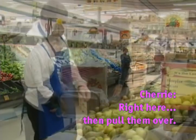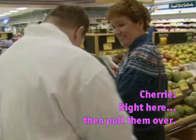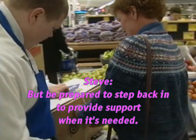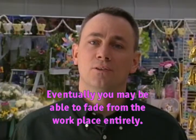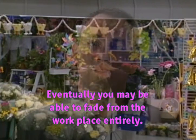Here. Right here, and then pull him over. But be prepared to step back in to provide support when it's needed. Eventually, you may be able to fade from the workplace entirely.